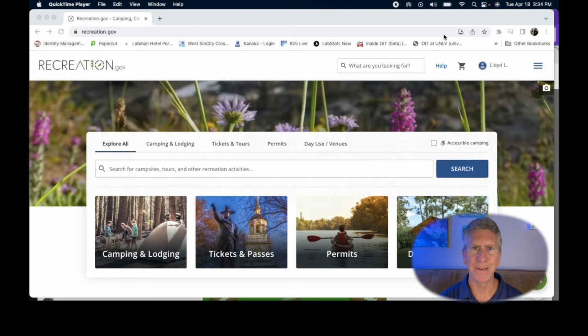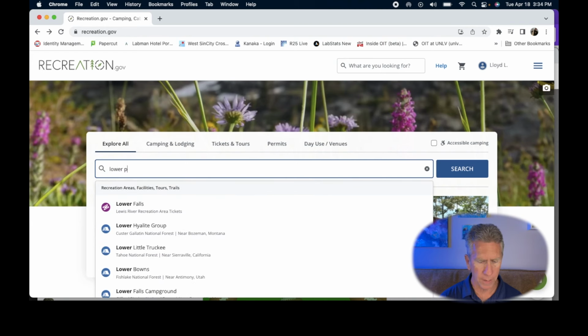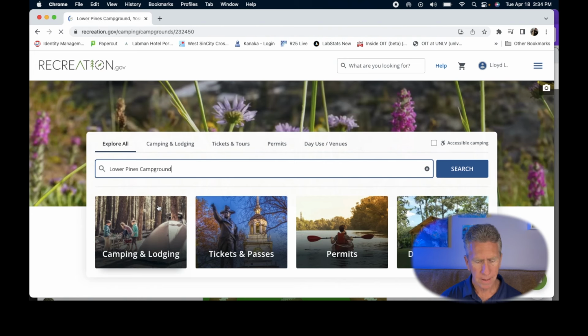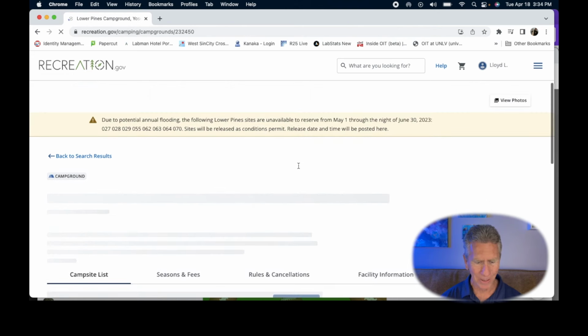All right, so let's get into practicing. So I'm going to go to recreation.gov, and I'm going to be doing this as I talk about it. If I look at, for instance, Lower Pines Campground at Yosemite, you're going to see that there aren't any campsites available for us to practice with. So it makes it a little bit difficult.